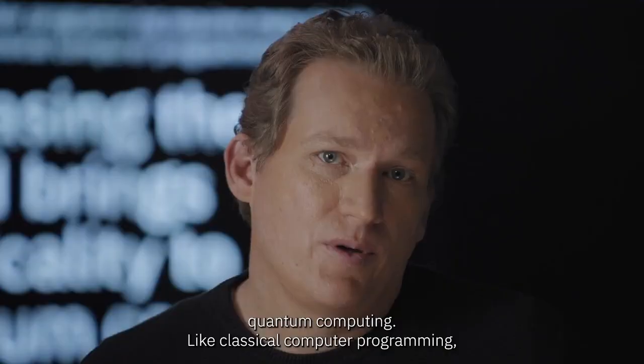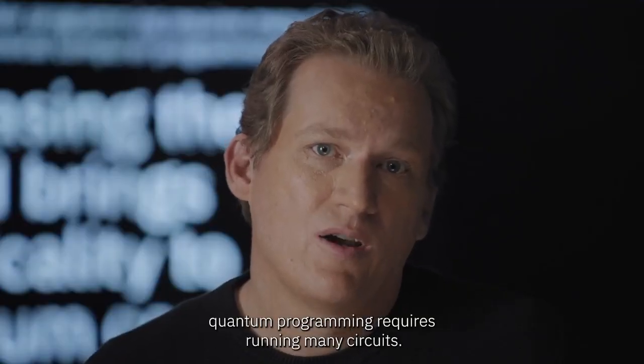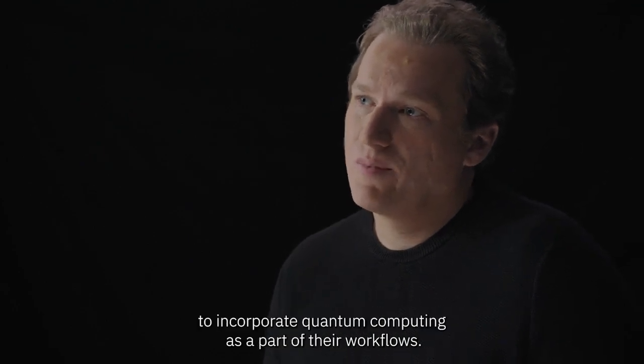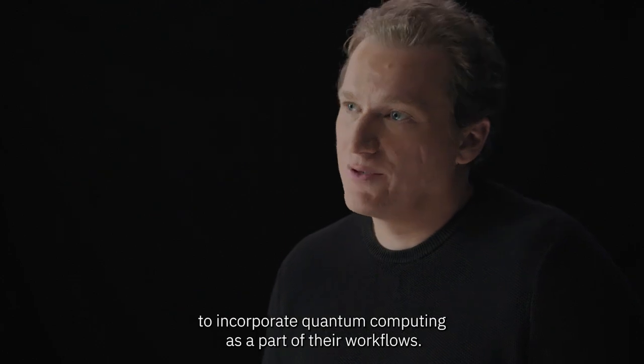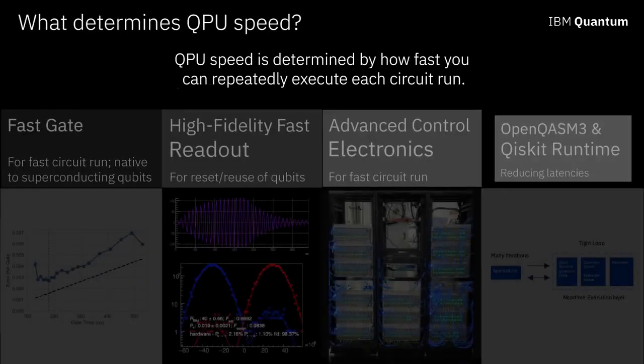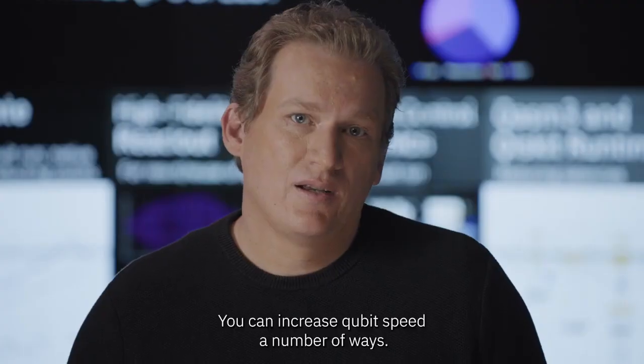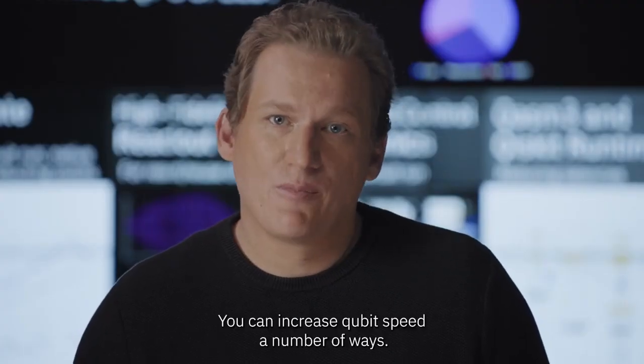Like classical computer programming, quantum programming requires running many circuits. A reasonable QPU speed will allow a user to incorporate quantum computing as a part of their workflows. QPU speed is determined by how fast you can repeatedly execute each circuit run. You can increase qubit speed a number of ways.